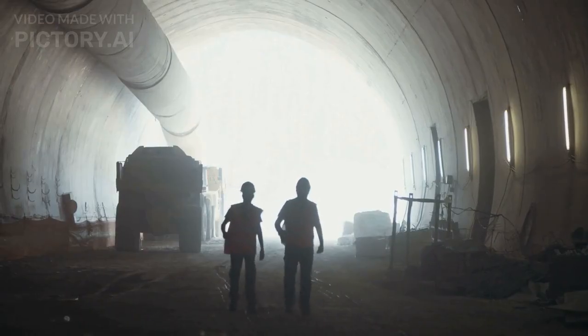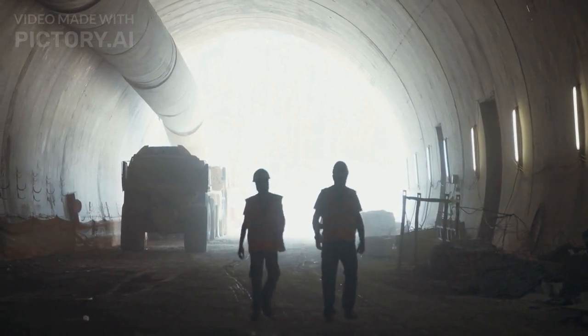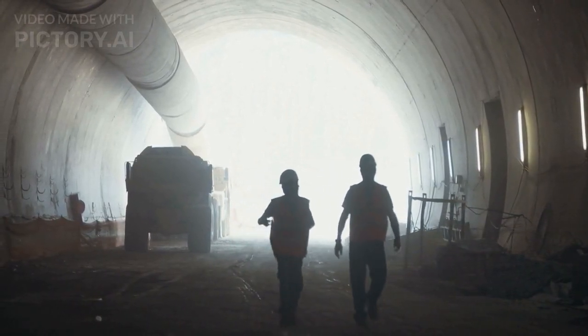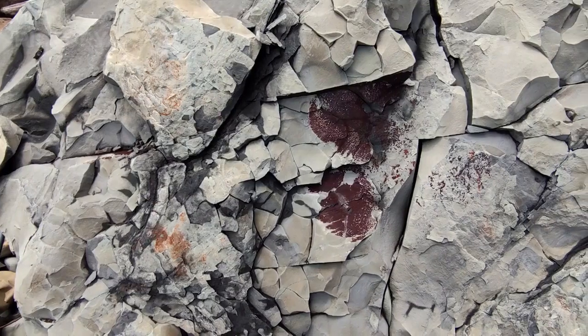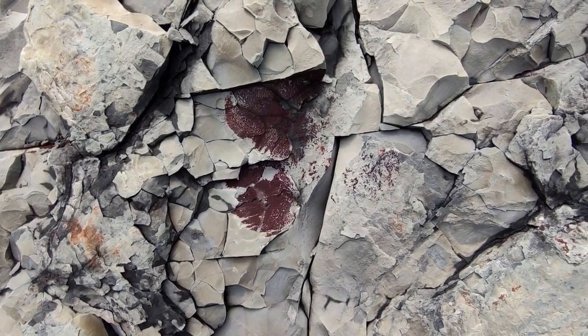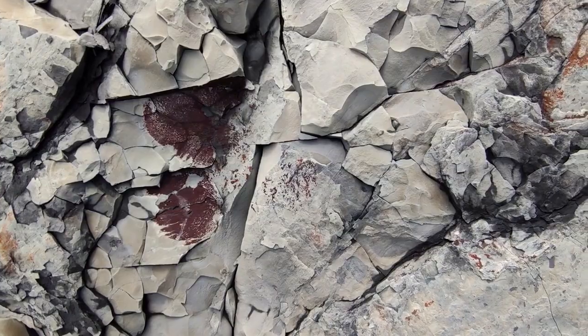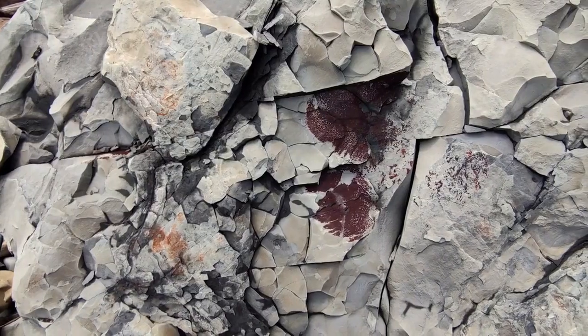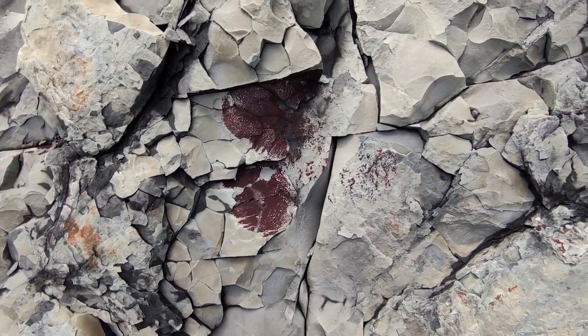For starters, how was it built? It's estimated that it took over 20 years to construct the pyramid, and it's believed that more than 100,000 workers were involved in the project. But how did they move the massive blocks of limestone that make up the pyramid, some weighing as much as 80 tons? Some experts believe that ramps were used to transport the blocks, while others think that a more complex system of pulleys and levers was employed.